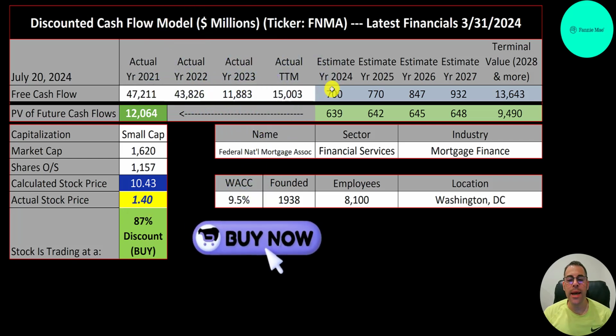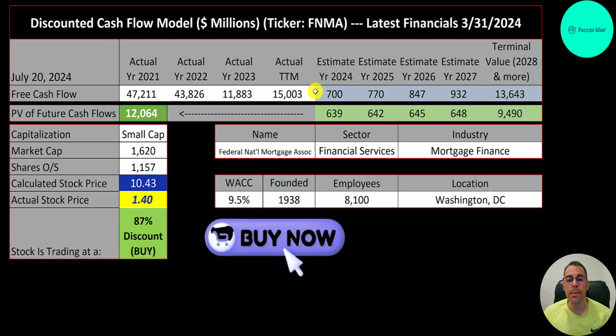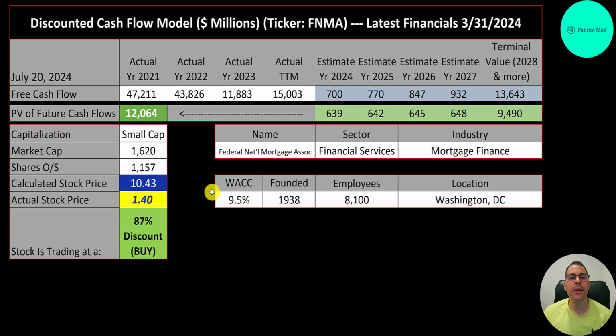I couldn't find any analysts projecting their future free cash flows, so I gave them a really low number, under 1 billion, and they're still extremely undervalued. The main concern is the government controlling the company. But it is the US government, it's not like a foreign government. I do see a ton of upside, but I'm not sure if I would invest in the company. I'm a little concerned about the government taking them private again.